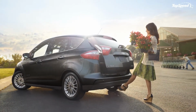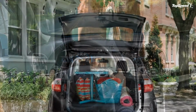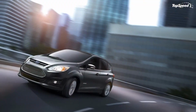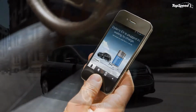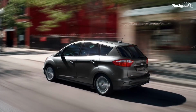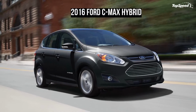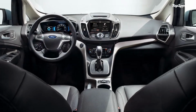Drivetrain. There are no changes for the C-Max drivetrain, which it shares with the Fusion Hybrid, for the refresh. This isn't great news, since Ford did have to revise the fuel economy numbers for this and several other hybrid models after the EPA said the figures had been inflated. That means that the 42 city and 37 highway aren't as good as the original figures. Not only that, they're a fair deal lower than those of the Prius.